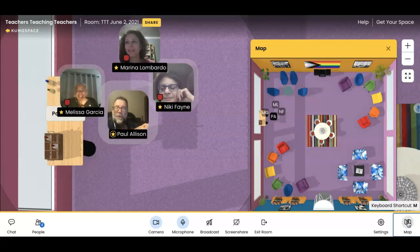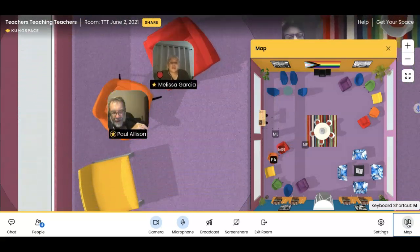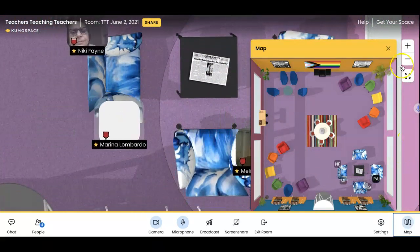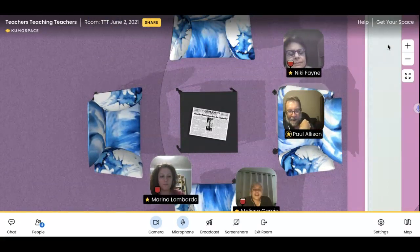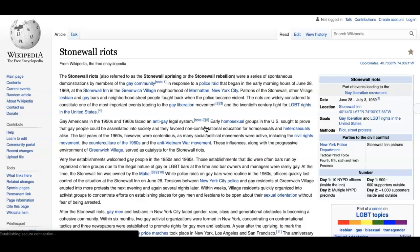One of the things this room demonstrates that I've been wanting to do is the ability to have a link out to something, which is kind of exciting. If you go down to the flower chairs in the lower right corner, turn my map off, there you go. You can click on the newspaper on the table. Oh wow. Then it opens in a different tab, so you can just close it and you'll go back to Kumo Space.